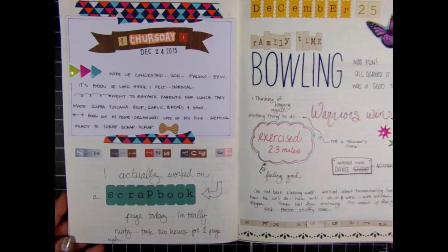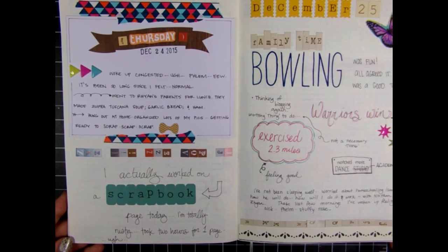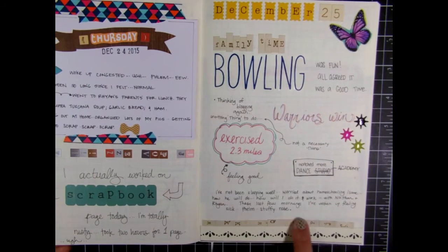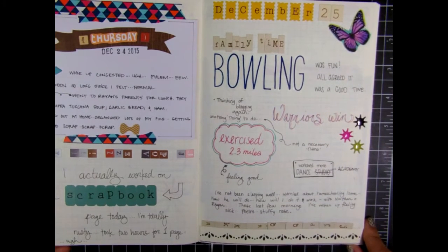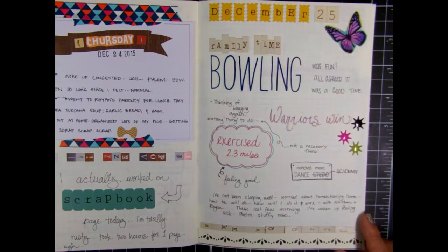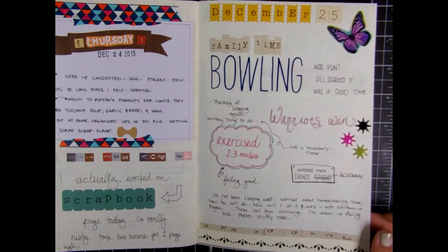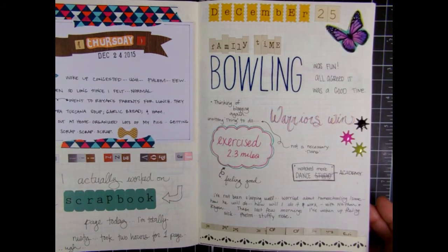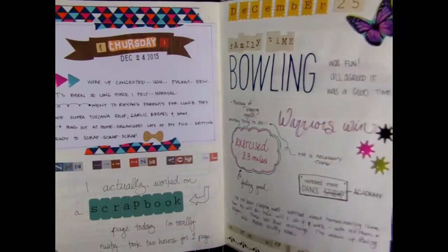Here on Thursday, I was able to use a journaling card and some stickers and washi tape to decorate on the top, and then use some more alpha stickers as a border. And you can see here on the 25th, I used them as a border as well, trying to get through them. And again, mix matching them and just trying to use up my stash. So yeah, that's what I've been doing here. And I will flip the page in a second.